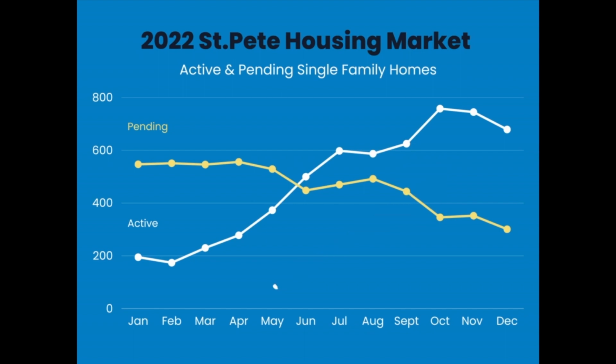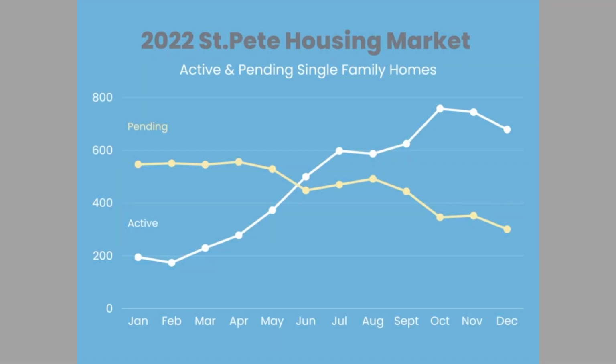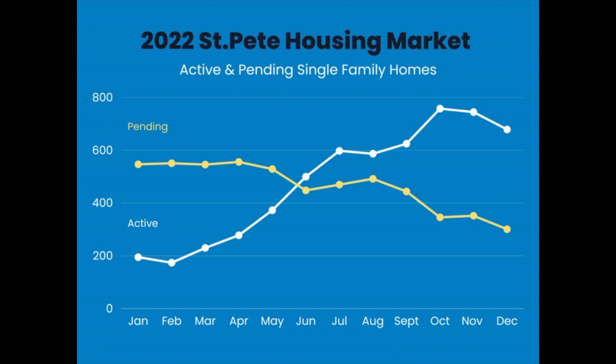And when you compare December to January, we're at 248% in active inventory. So we have a lot more inventory out there. However, let's look at the pending inventory. So again, it's that yellow line. We saw a plateau for the first quarter, going into the second quarter a little bit, and then we start to see a decline in May, June timeframe, and ever since. So we are actually down 45% once we compare December to January for pending inventory.